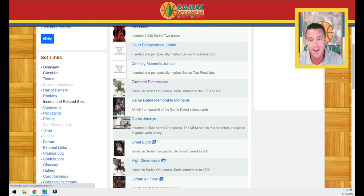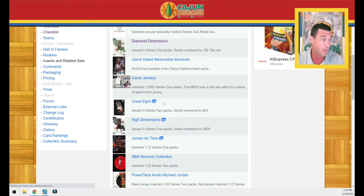And then we also have another very popular, probably one of the most popular, is game jerseys. 1997 Upper Deck game jersey is no joke. That is a 1 in 2,500 packs card. Big time game worn jersey back when jerseys were all game worn. So this is a game worn MJ jersey, no autograph, just a game worn jersey.